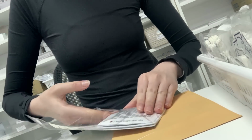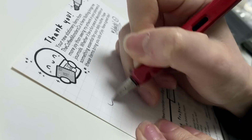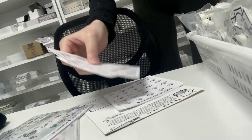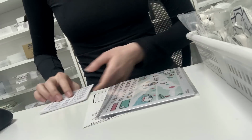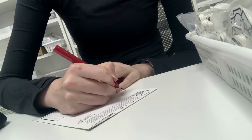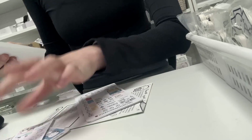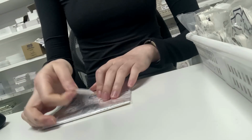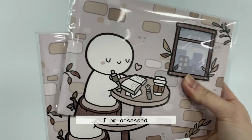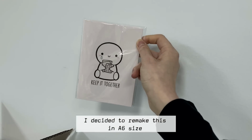TWSBI. Sneak peek of some reusable sticker book. I am obsessed. This is the other reusable sticker book, and I already did a bigger version of this, but I decided to remake this in A6 size.